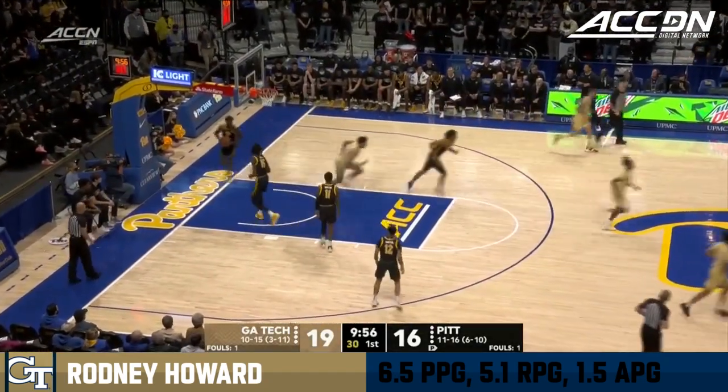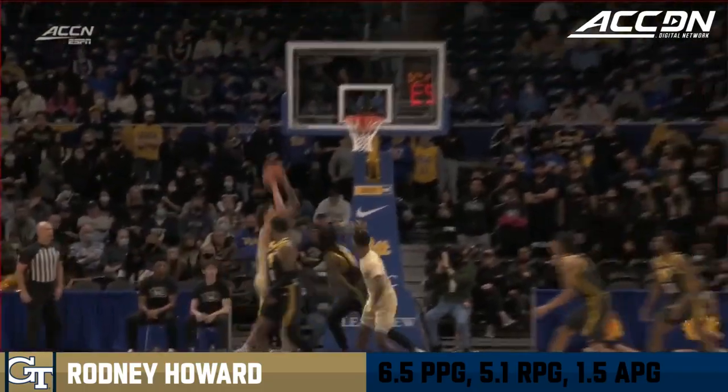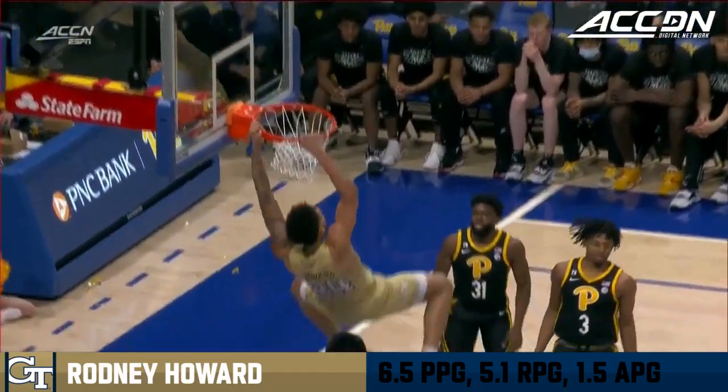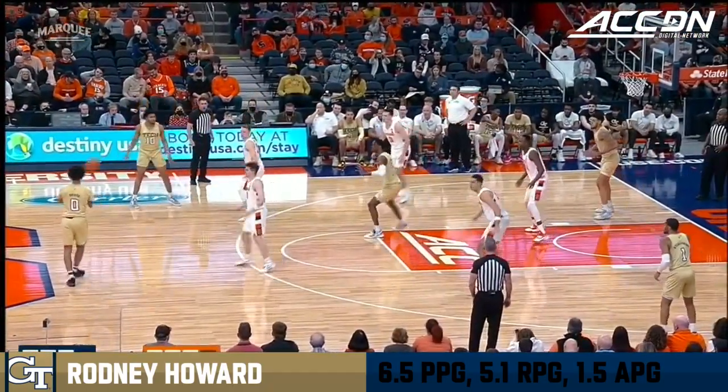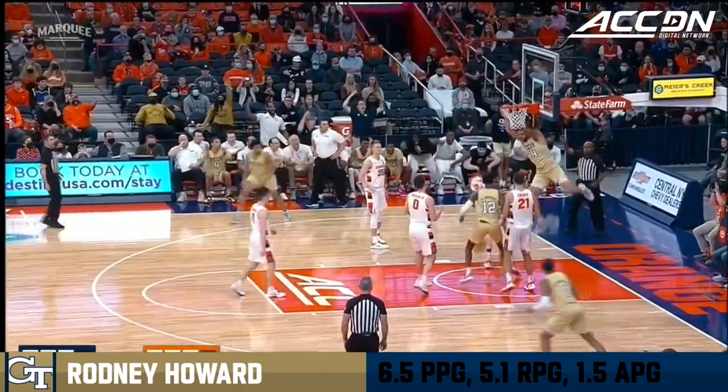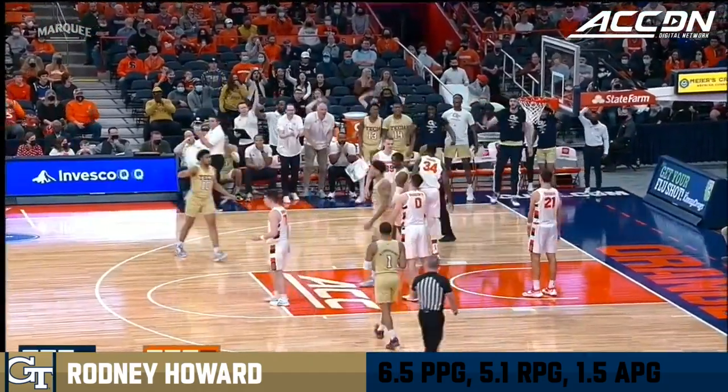Howard from Smith. Great job by Smith getting down here. Find Howard. Big fella goes up, finishes strong. Second foul on Jimmy Boeheim. Leading scorer in our game with 17 points, and that's Howard.